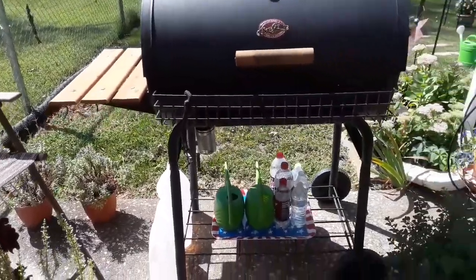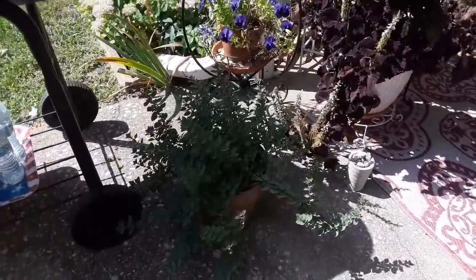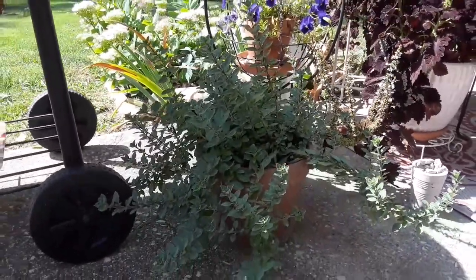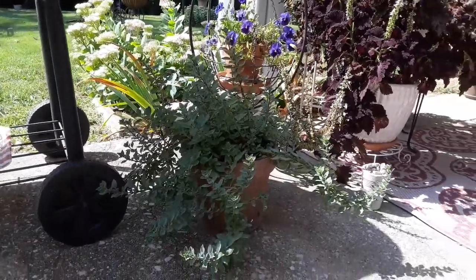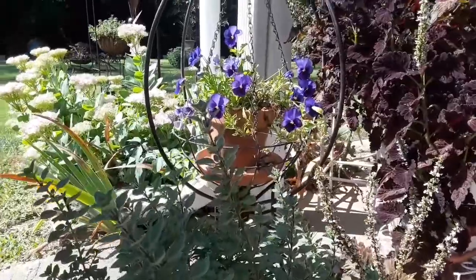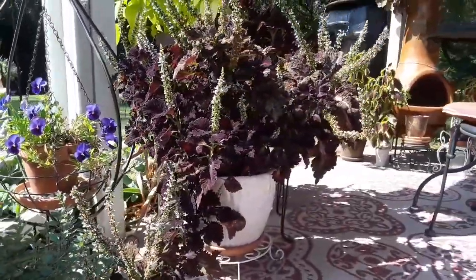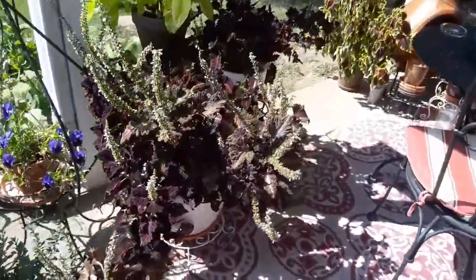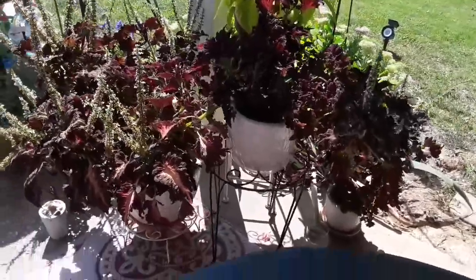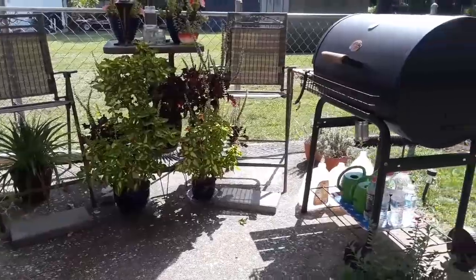My grill with my stash of water evidently. Oh, here's the other oregano. I planted 3 pots and this one did great. I'm actually proud of it because I planted them from seed. I need to cut on it a little bit. Blue pansies that I'm actually shocked are still living. Black Dragon, Coleus, and these 3 white pots. Trio of pots that I got this year, along with those blue pots over there.